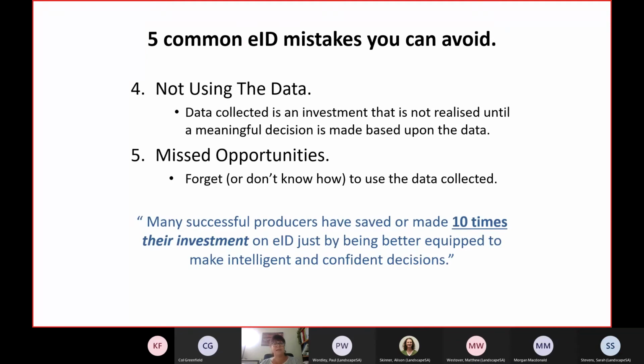Fourth, not using the data within our business. We collect a lot of data for clients, and I'm sure that at least half of that's not being utilised effectively. So just to make sure that collecting the data is an investment that's not realised until a decision is actually made based upon the data, which I think is a really valid point. And fifth, missed opportunity, you forget or don't know how to use the data.